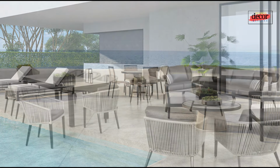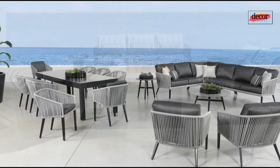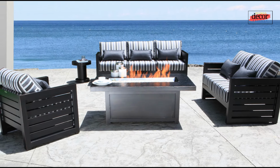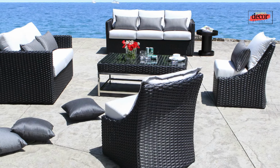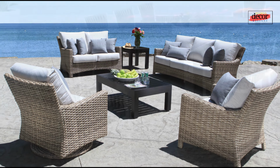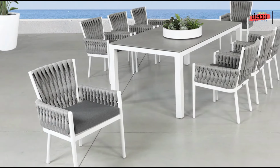Creating a coastal haven on your patio doesn't require a complete overhaul. With a few thoughtful touches and a focus on natural elements and calming colors, you can transform your outdoor space into a tranquil retreat that fosters relaxation and enjoyment of the outdoors. Remember, the possibilities are endless. So, get creative, embrace the coastal vibe, and enjoy your own slice of paradise.